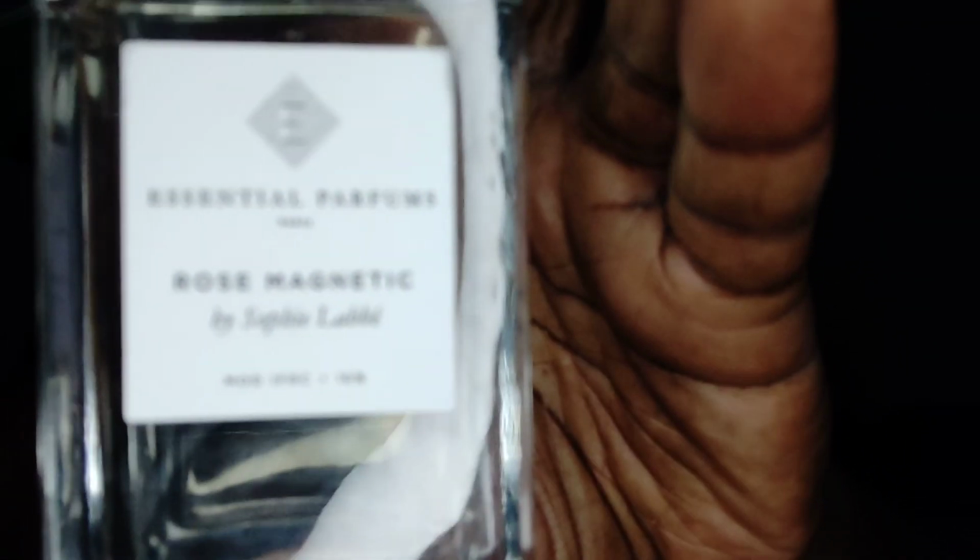And this fragrance from the house is Essential Parfums Rose Magnetic. All right. Now, I got this bottle from a fellow fragrance enthusiast over on Instagram, Manda's Cave. I think she's also here on YouTube. She sent it over with a few decants and samples. Also, the sample of Black Phantom that I have was courtesy of her. I absolutely adore this fragrance. This is one of my favorite rose fragrances in my collection, hands down. One of the top 3.